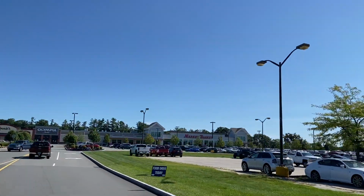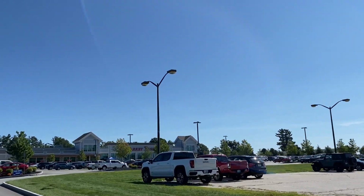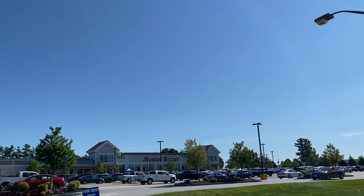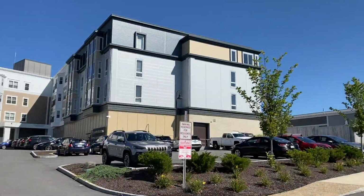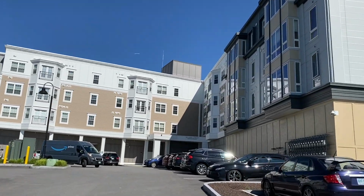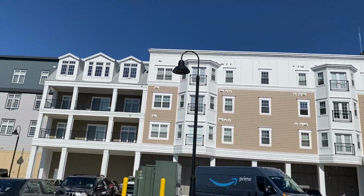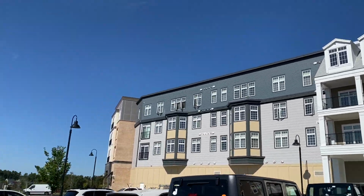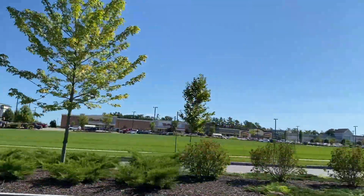This is a somewhat newer development containing stores such as Market Basket, New Hampshire Liquor and Wine Outlet, TJ Maxx, and 603 Brewery. Situated just behind the strip of retailers is a newer apartment complex known as Main Street Woodmont Commons. You can expect to pay around $1,800 per month for a 600 square foot studio apartment and around $2,200 per month for an 800 square foot 1-bed, 1-bath.